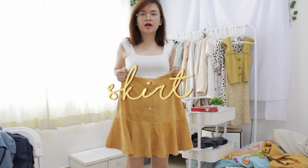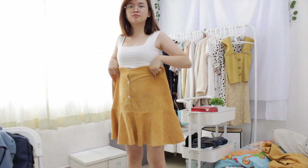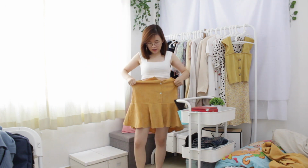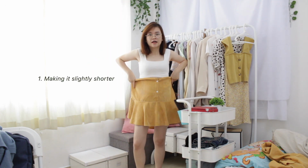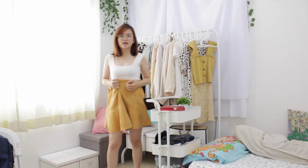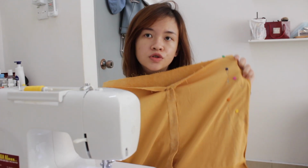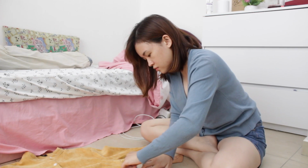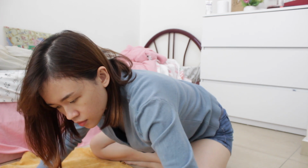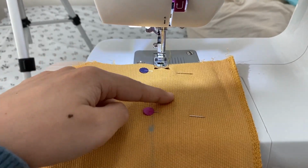So for the skirt, I'm just planning to make it into a really high-waisted airline skirt. Going to cut up a little bit more from the top and then just cut off the side, adding a little elastic band here, and everything will be complete. Let's go to the sewing part. To remove the excess fabric from the side, I use some safety pins to pin around my waist area when I test it on, so that I can easily draw a straight line across the skirt after I take off the skirt. And then I just simply sew straight stitches along the side of the skirt.